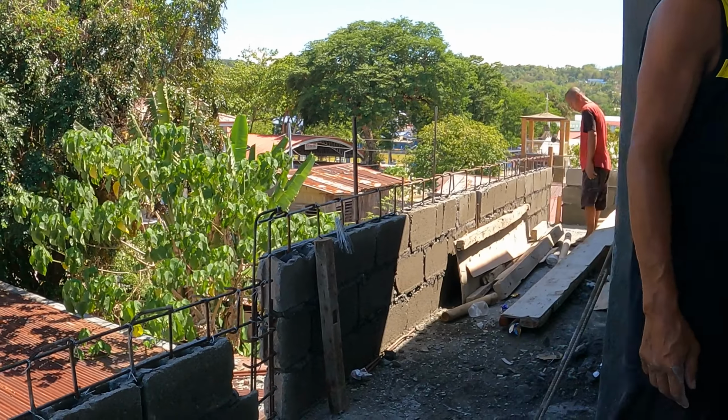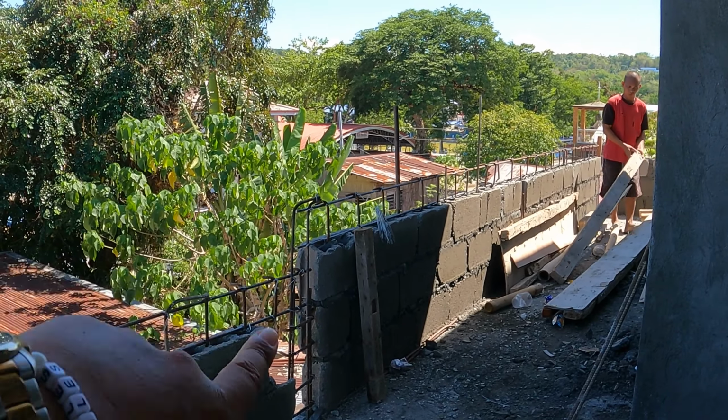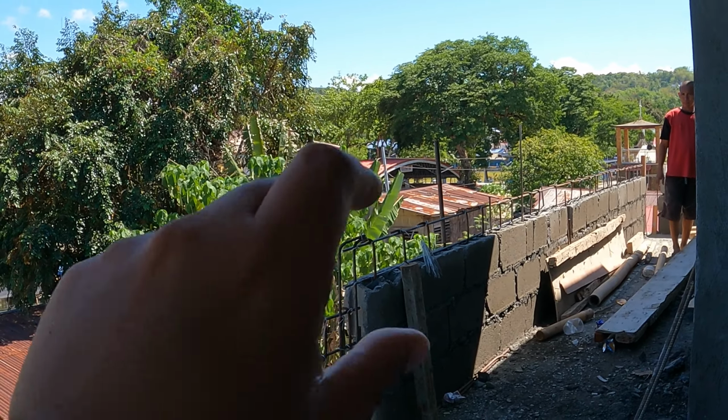It looks like Foreman Rocky is devising a plan with Boss Nanti for the platforms that will house this strip of plywood forms on the taller part of the balcony.